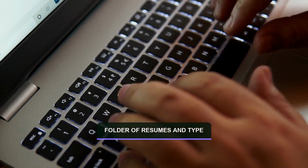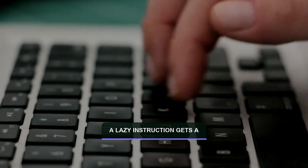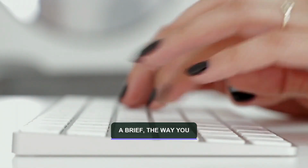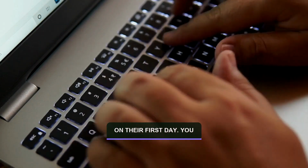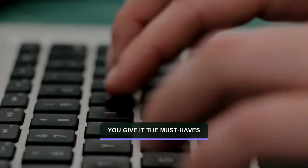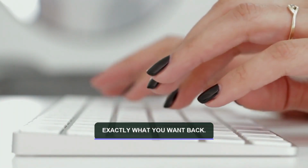Here is the shift that makes this work. You do not upload a folder of resumes and type, pick the best one, because a lazy instruction gets a shallow, confident answer you cannot trust. Instead, you give the AI a brief the way you would brief a fair-minded assistant on their first day. You tell it the role and what the person will actually do day to day. Then you give it the must-haves and nice-to-haves you just wrote down. Then you tell it exactly what you want back.